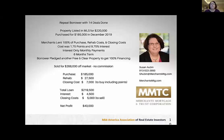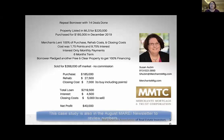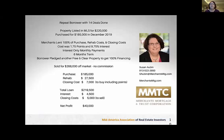So he rehabbed it. We lent him 100% of his costs, purchase price and rehab and closing costs. And you can see the pricing there was at 9 3/4 and 1 3/4 points. Interest only monthly payments, no prepayment penalty, and it was a 6-month term.